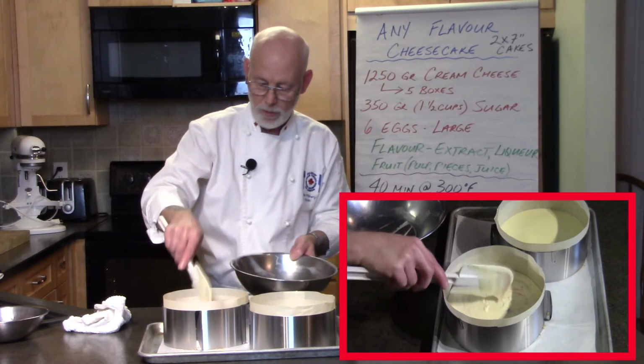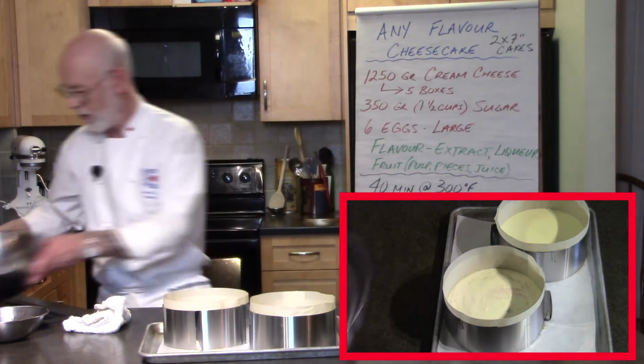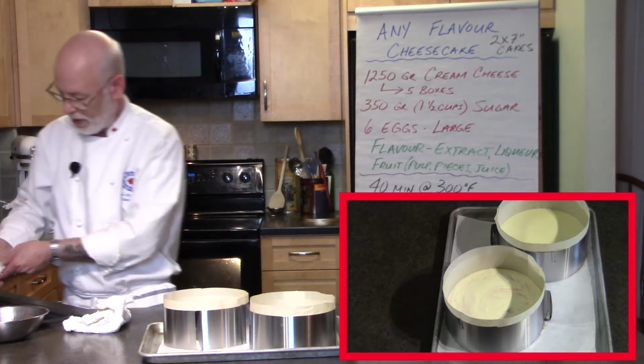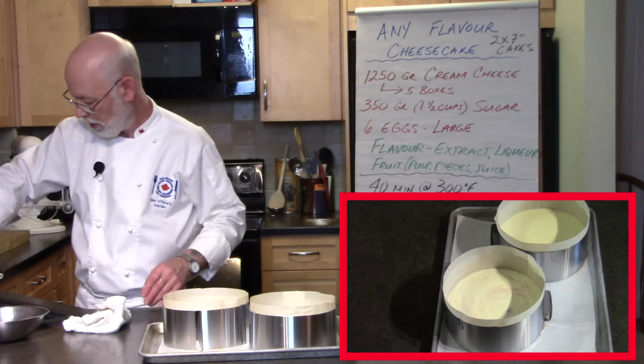Now whenever you're doing something with parchment like this, you don't want to push your batters up the side. That will burn in the oven and fall back onto your cake. That's definitely not a desired effect. Let it flow to the outside on its own.